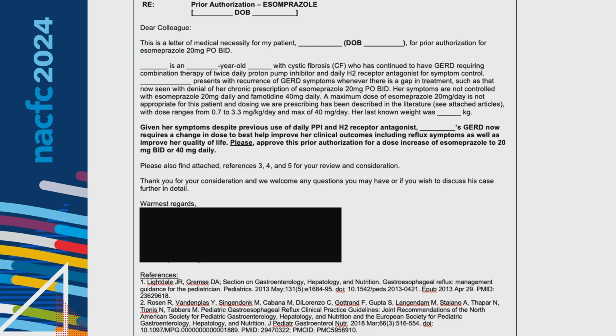So at the very beginning, you'll notice I introduced the patient. I basically state I'm asking for prior authorization for this medication. I tell the story of that particular patient in terms of their condition and the comorbidity that I'm trying to control. And then I cite that there is certain literature stating that a maximum dose is not sufficient, and we're prescribing it as such. As described in the literature, see attached articles, and you'll see below I gave them all the citations, and I also gave them copies of those articles as well. And then given the symptoms, the patient now requires a change. I've already tried famotidine plus the dosing that you wanted. It's still not well controlled. Please consider, based off of the references below.